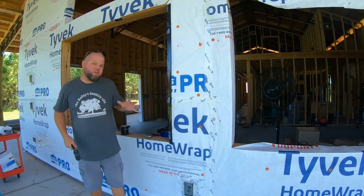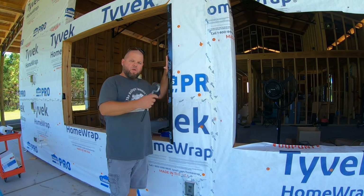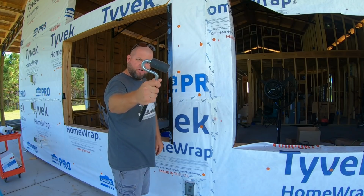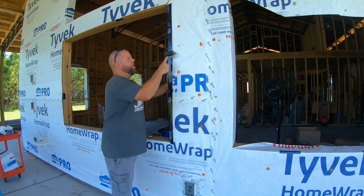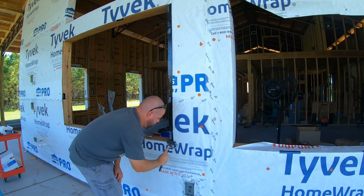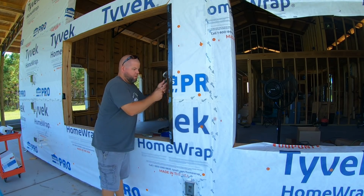All right, so as I've mentioned in many other videos, zip tape or any rubber butyl flashing tape like this does require friction and some sort of compression. Get yourself a nice rubber roller. These are called J rollers, if I remember correctly. And anytime you install this tape, you want to roll it nice and flat. Now it's stuck really well, both sides. And that's it.